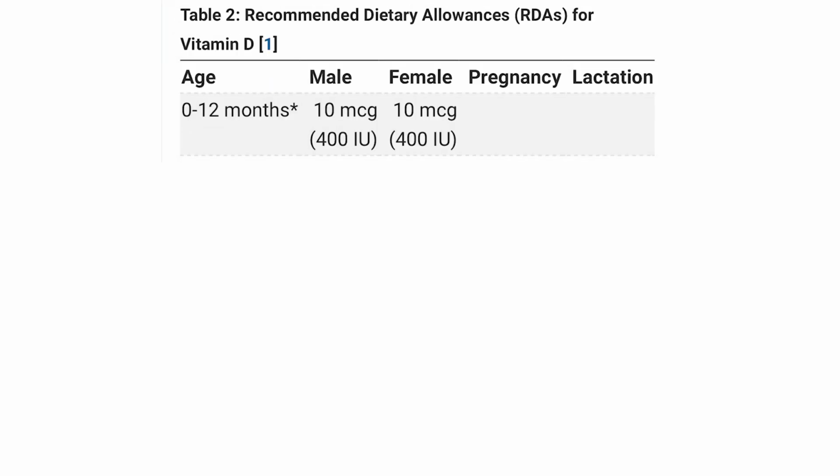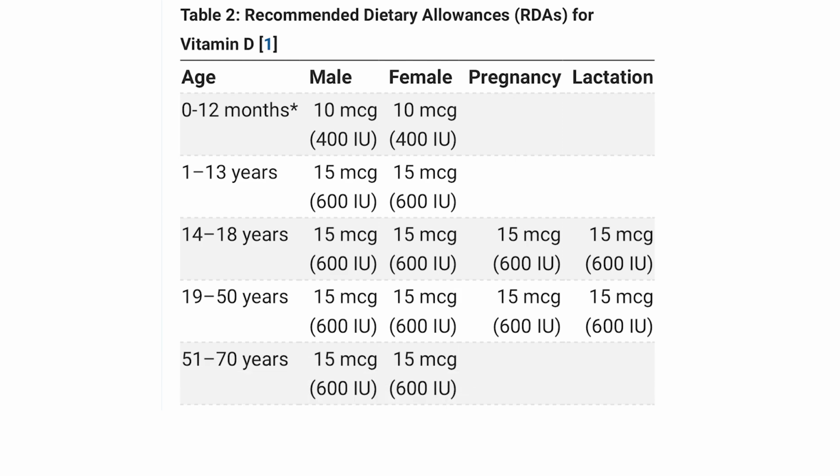The RDA for newborn to 1 year old, 400 international units equals 10 micrograms. From 1 year old to 70 years old can take up to 600, and over 70 years old, they should take 800 international units. For pregnancy and lactation, women should also take up to 600 international units.